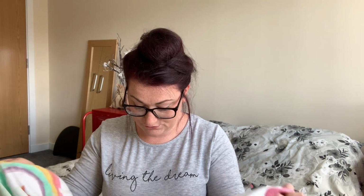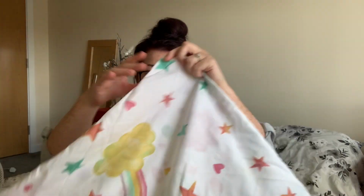And another thing for my daughter's room that we're doing is I've bought her some new bedding, which she's really excited about, and she's asking me to put it on right now, so I'm going to do that once I finish this video. So this was bedding from ASDA. I think my husband said this was £7. I will put it on the screen once I've double checked that for you. I think it was £7.